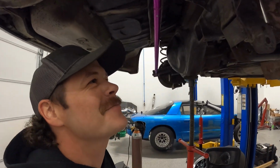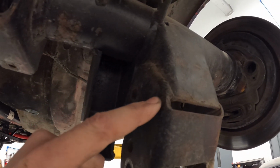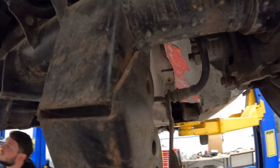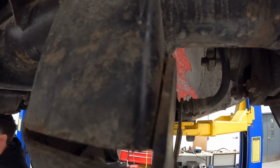We talk about finding things on project cars. So come on here on the inside. This bracket's welded. Go to the other side. I welded half the bracket. And that's why this one broke off so easily. Exactly.